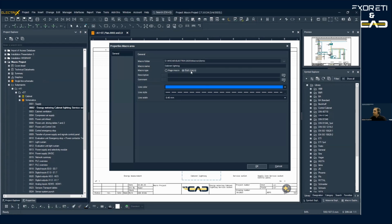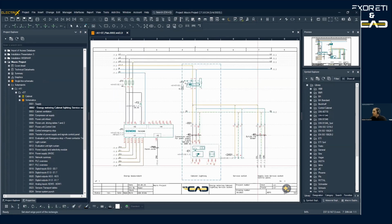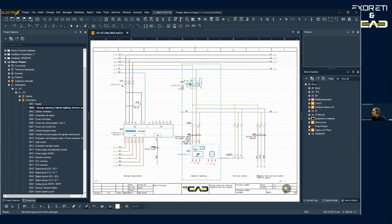Okay, it's a path macro. And here we have possibility, of course, we can write description or comment, and let's go forward. Here you can see on the right side, we have Macro Explorer, where this folder are and where these macros are stored. So let's make more macros on this page. This service outlet.